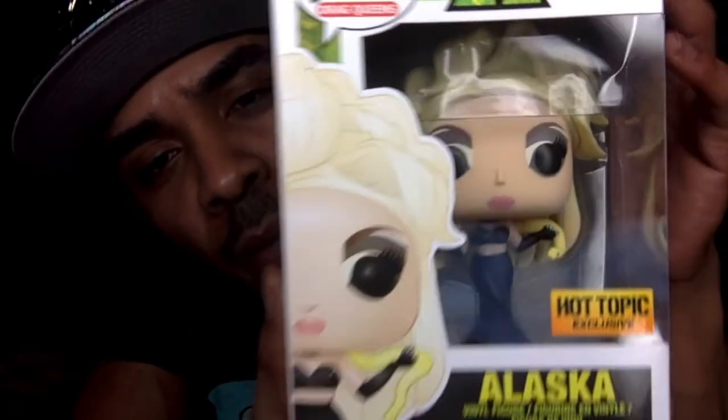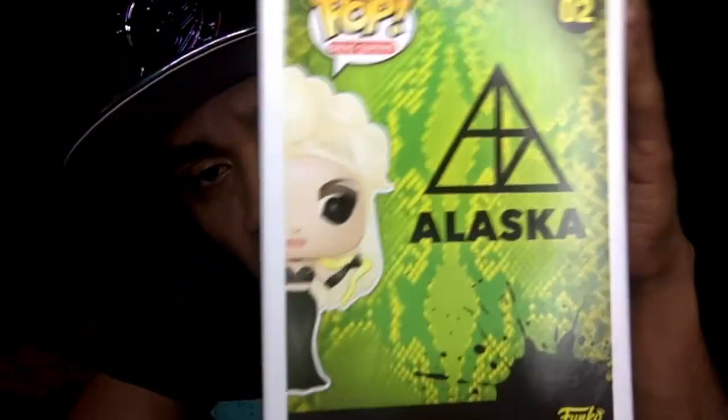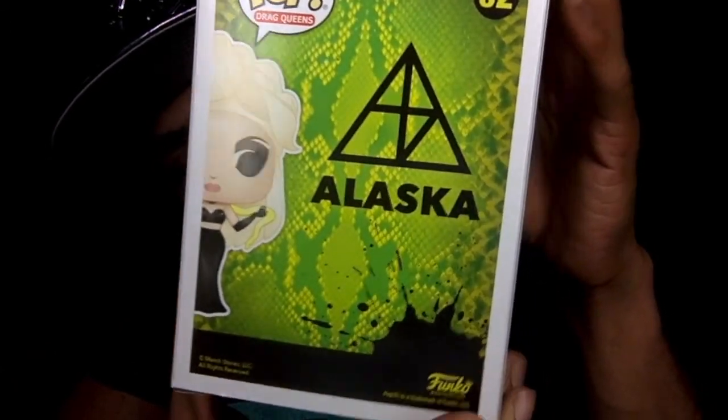I went to Hot Topic and ordered... When I first went to Hot Topic, they had mad of the Hot Topic trunks. I thought I was going to go back and get the Dragon Ball Z trunks, but they were all gone. They had mad of the RuPaul's Drag Race Pops, the drag queen Pops, but when I went back, they only had these two left. The other box was completely damaged, and this was the last one, so I'm like, let me just grab it, because it's not available online. Grab it while I can, and I'll take her out of the box real quick to show you guys what it looks like.